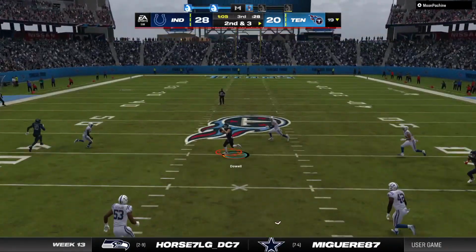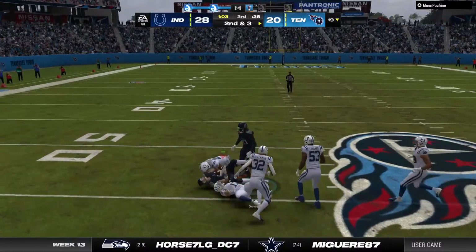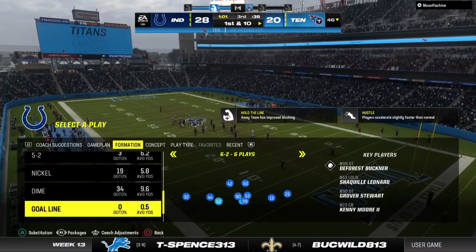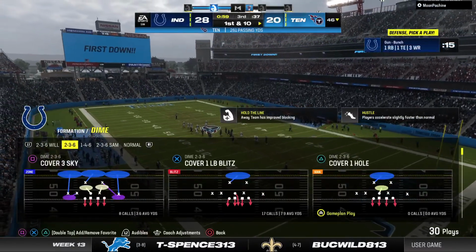But this time on offense, they don't want to see the field goal kicker trotting on the field. They want that ball in the end zone. Yeah, they'll be going for 6. 27 yards there, a first down.